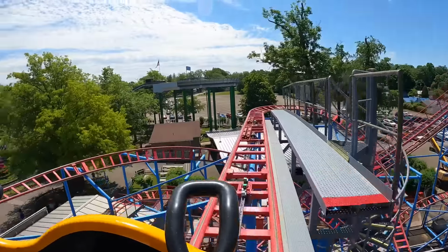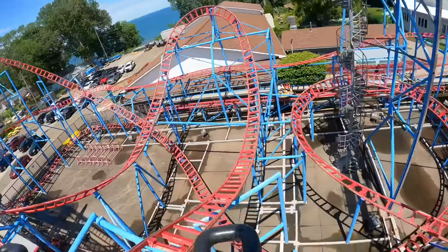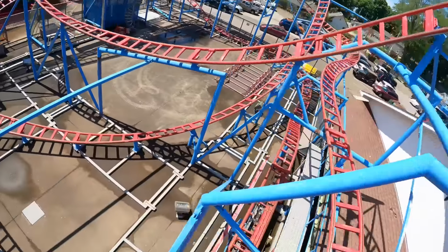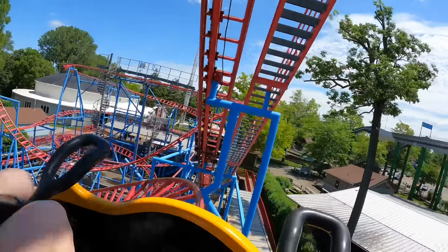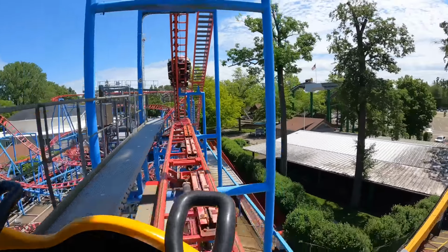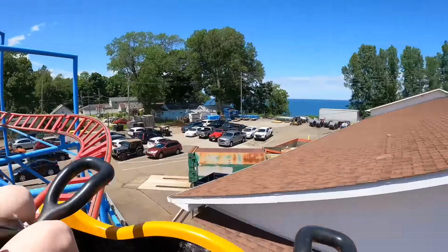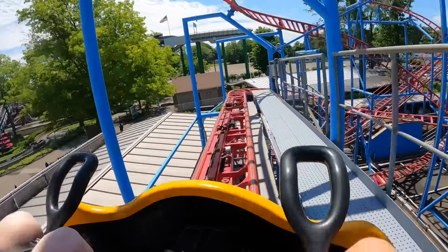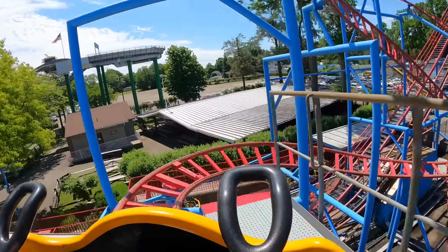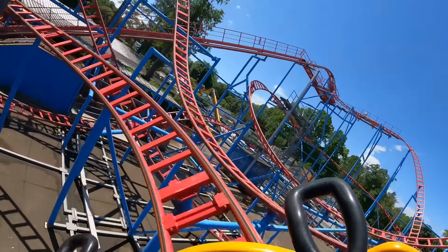Okay, and this is where I believe you start spinning. Oh, yes. Woo! Whoa! Nice layout. I love that. That's so fun. Little back and forths. Oh my god.